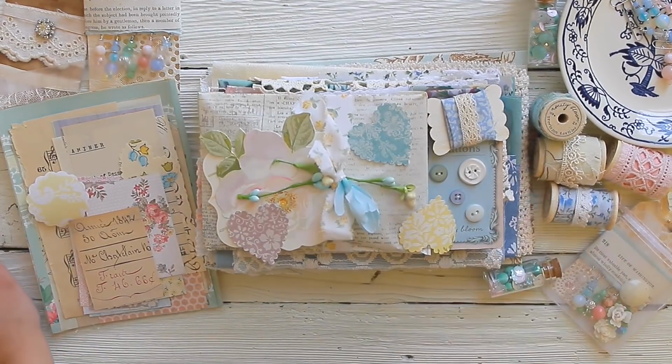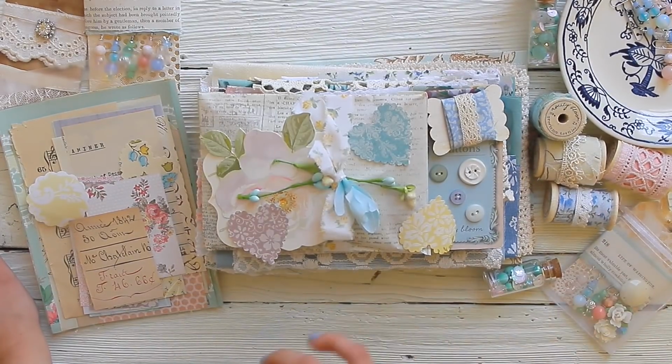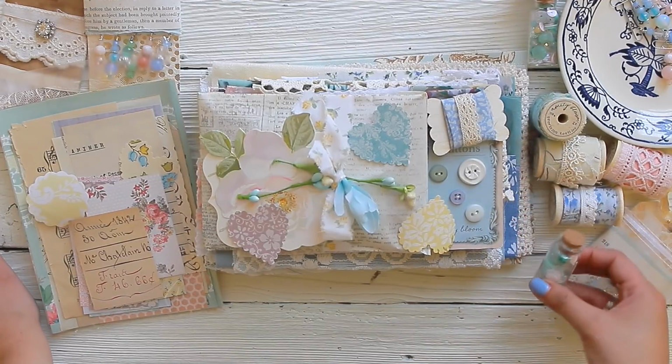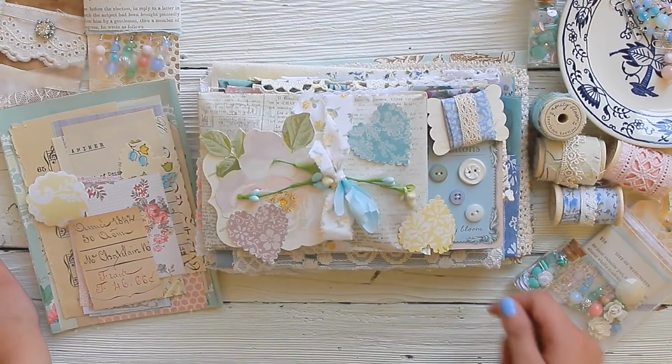Just like with the other packs, you get your papers, your fabrics, your trims, and then this one comes with a pack of ephemera, some little jars of happiness, of treasures that my sister actually put together, and then a little baggie of some journal charms and some little goodies as well.